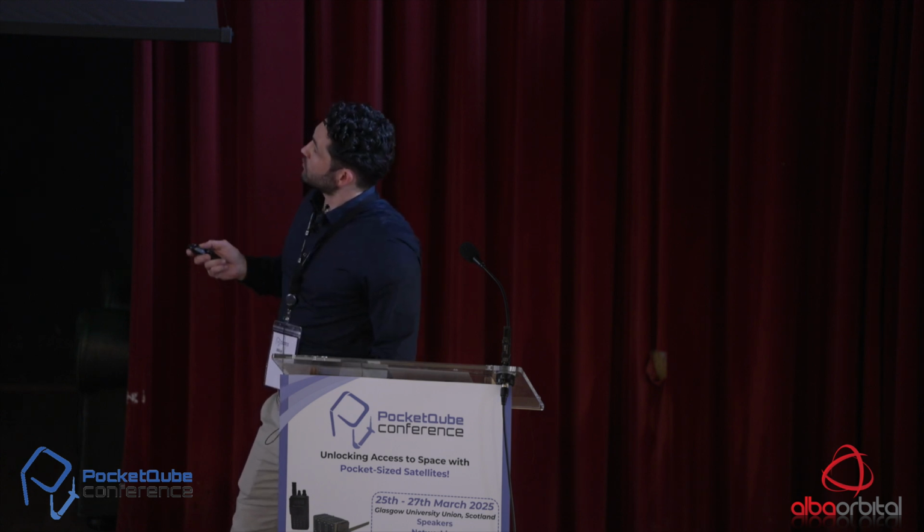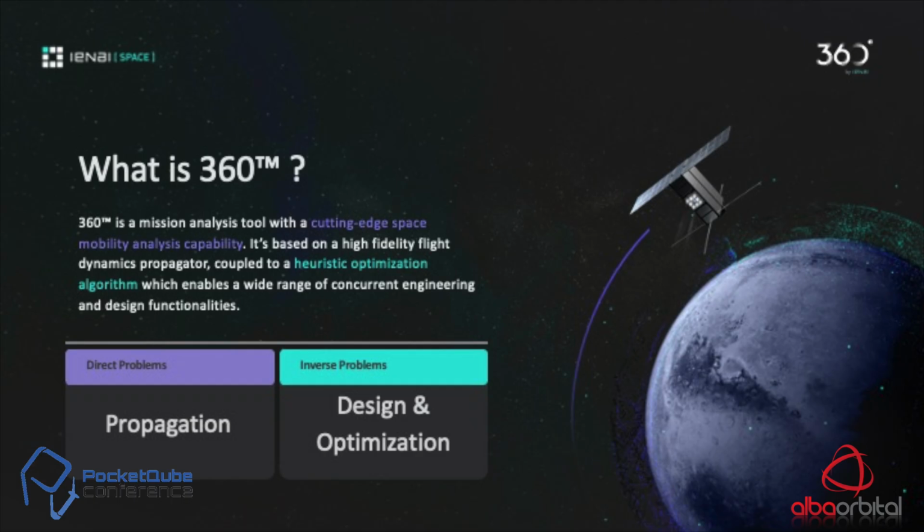So 𝗖cie is a mission analysis software that can be used for both direct and indirect problems. So it's a propagator, but it can also be used for design. So that's what I'm mentioning here. Direct problems are just propagating in orbit, whether with or without propulsive maneuvers. But you can also solve inverse problems, which are useful for design, for concurrent design, and for optimization.